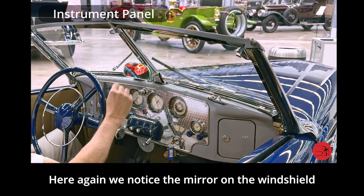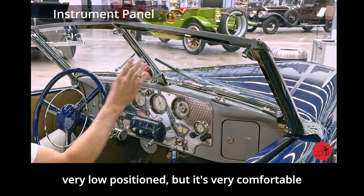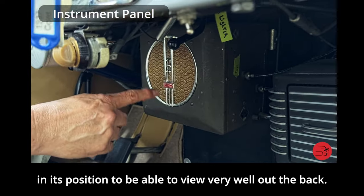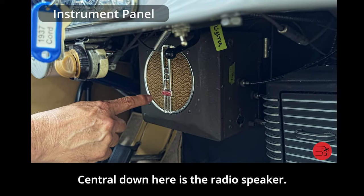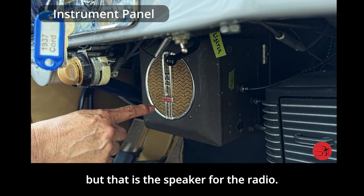Here again, we notice the mirror on the windshield, very low positioned, but very comfortable in its position to be able to view very well out the back. Central down here is the radio speaker, kind of hidden down in our leg area. That is the speaker for the radio.